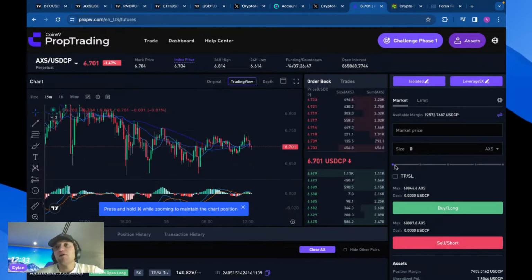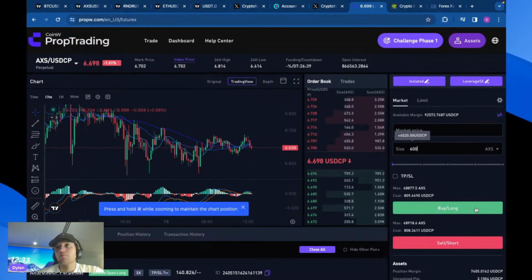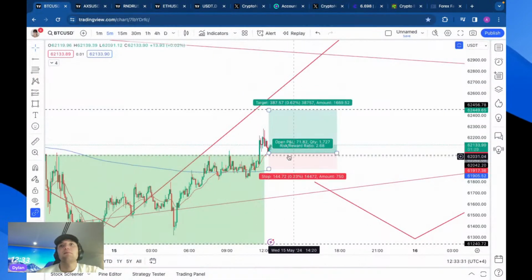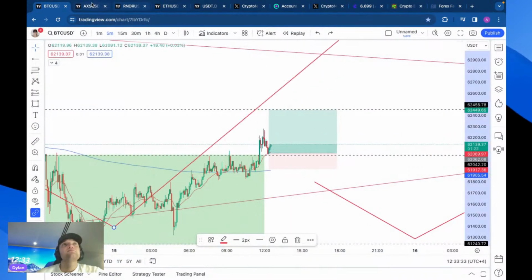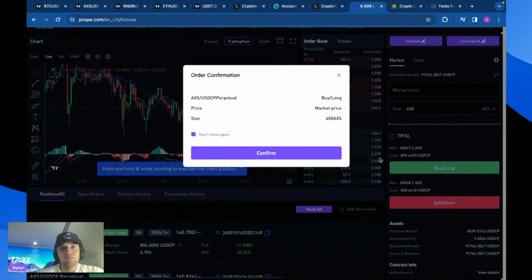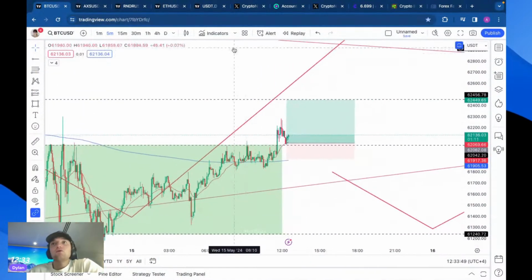I'm gonna add another long here for Axie. I do think that Bitcoin's gonna come from this entry. Yeah. Add another one as well. We'll see.